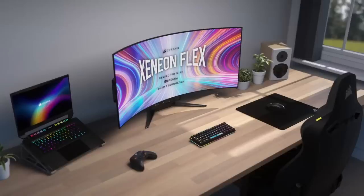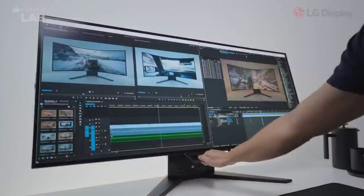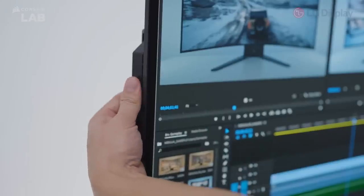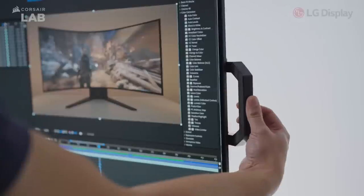Yeah, somebody was asking. Oh, it does. I'm sorry, I'm wrong. It does have a KVM built in for two PCs. I am incorrect. It does have a KVM built in for two. I was going to get punched in the head by the product manager.